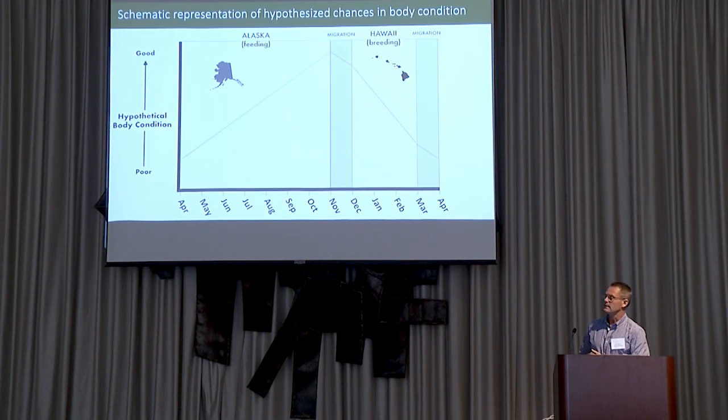What's the schematic, I guess, hypothesis of how the body condition of a humpback whale changes over a period of migration? So let's assume, this is what we're calling relative scales, from poor body condition to good body condition. And here we have the Alaskan feeding grounds and the Hawaiian breeding grounds.